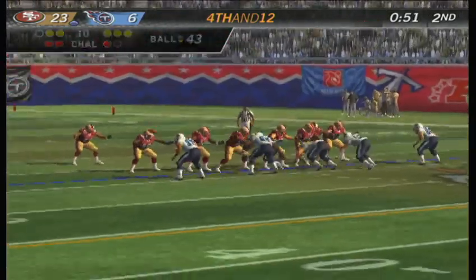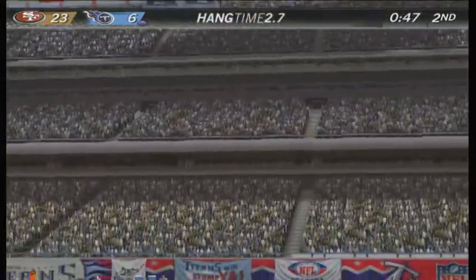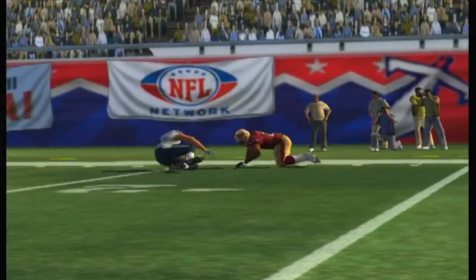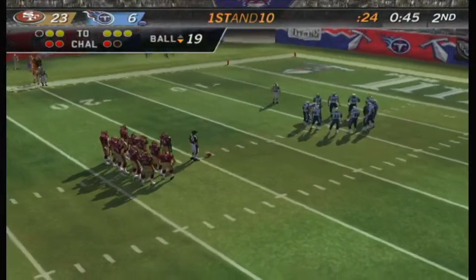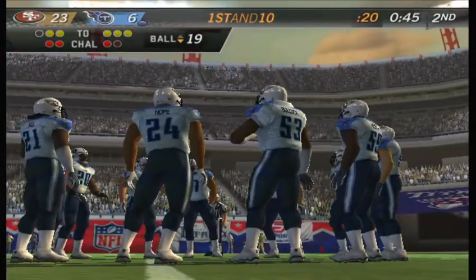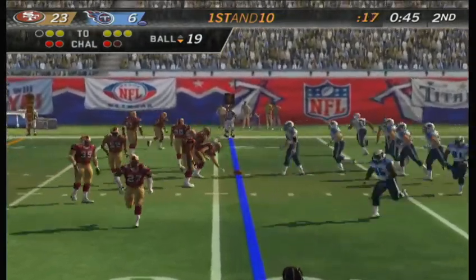Carr looks like he's ready for the return. From the 14-yard line. Carr doesn't have a whole lot of room to work with, getting it to the 19-yard line. It's first and 10. Ball on the 19-yard line.